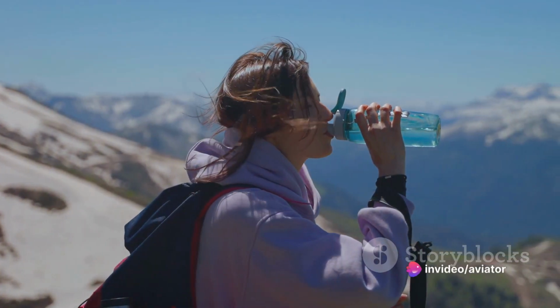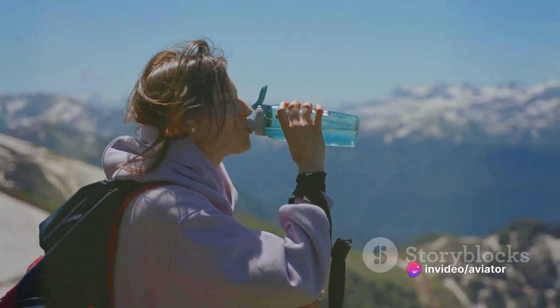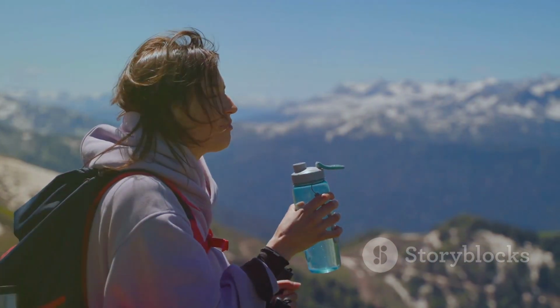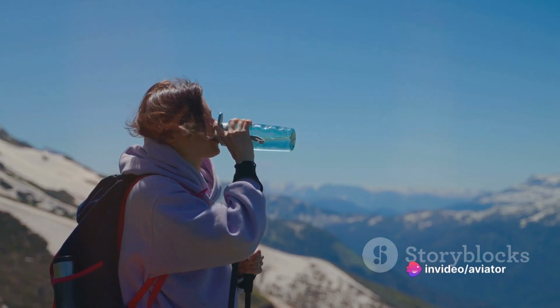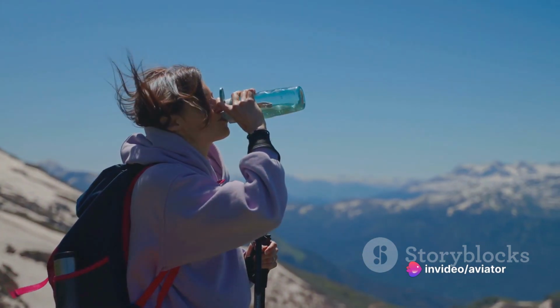Let's start with dehydration. When we're up at altitude, the air is thinner and the humidity is lower. This can cause our bodies to lose water more quickly than we're used to, leading to dehydration. Some signs of dehydration include fatigue, dizziness, and a dry mouth, but it can also lead to more severe symptoms like confusion and rapid heartbeat.